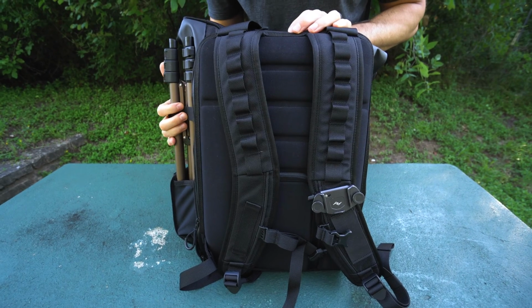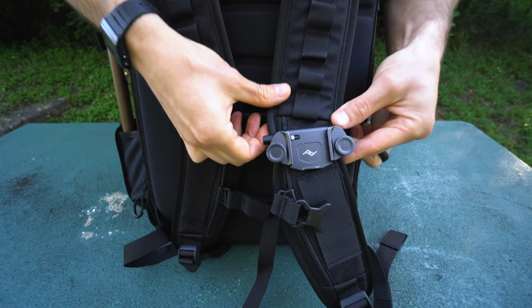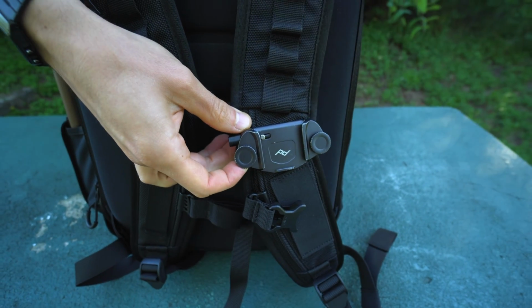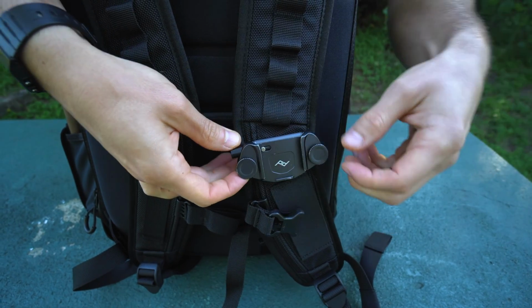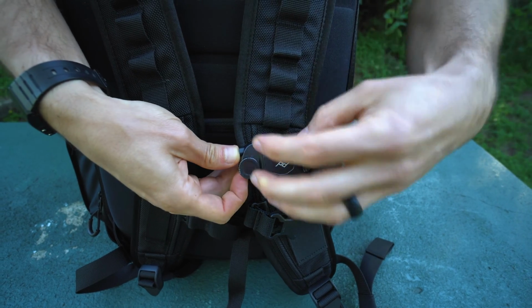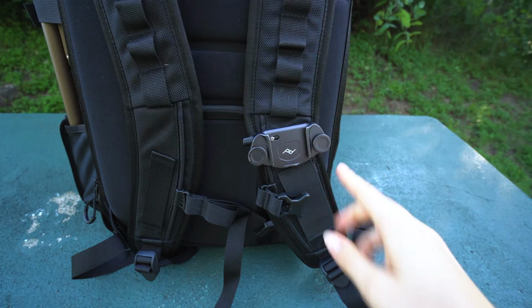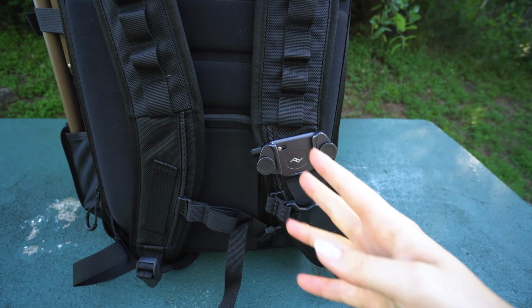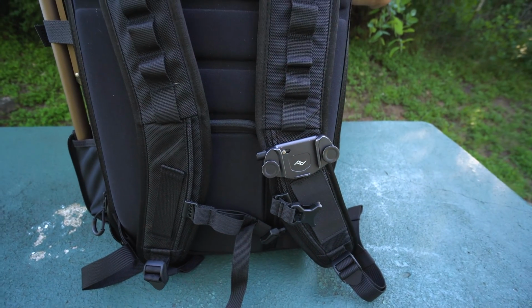Over here we have our tripod, and then over here something we've added not too long ago is this Peak Design camera clip. Kathryn can just slide on her camera and it's a quick release, so you just push this button and it slides right out. I love this because I can hike hands-free. I don't have to have a camera smacking me in the chest the whole time, so it's really nice. Highly recommend it.